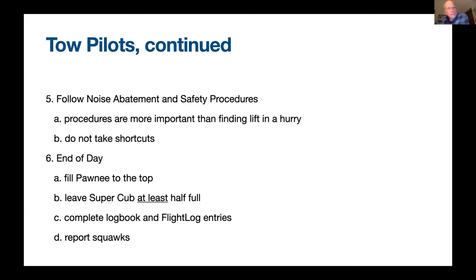Tow pilots, this is important. Follow noise abatement and safety procedures. Over the years, John Stewart has put together quite a complex system of departures and altitudes to fly when towing, whether you're in the pattern, whether you're doing a south tow, whether you're doing a north tow. And these procedures are much more important than finding lift in a hurry, despite what the guy behind you may say or think. And I'll tell you why.